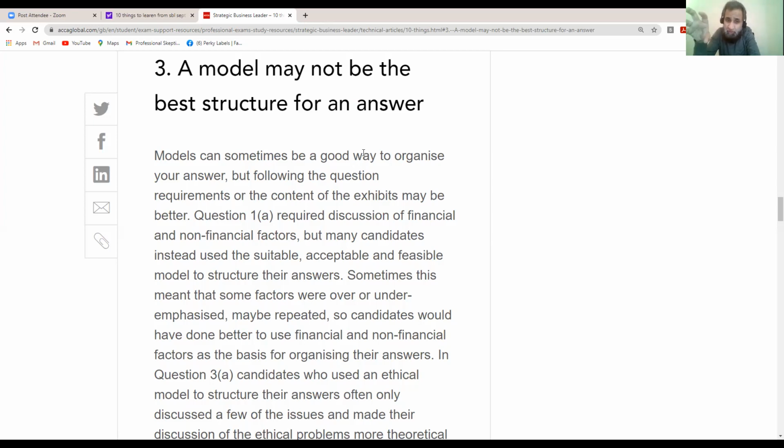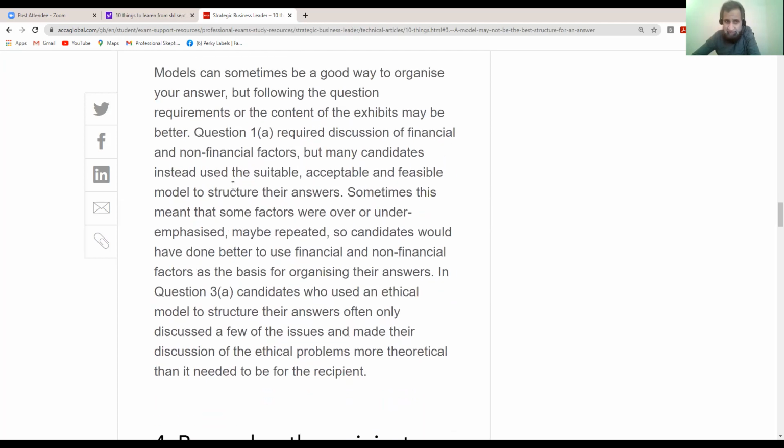This is the biggest problem with students. They try to connect every requirement with a model unnecessarily. A model may not be the best structure of the answer. Don't forcefully think of a model when it's not explicit. You can answer the question without a model even. I'll just give you an example of that today. But the examiner is saying sometimes the student forcefully picks up a model for every requirement, just like the SWOT model we were discussing shortly.